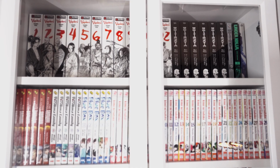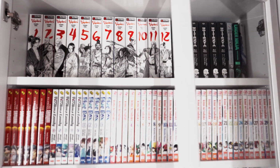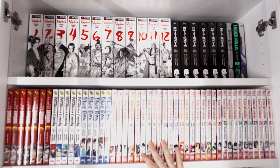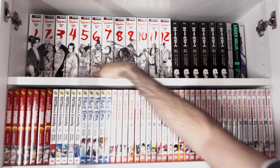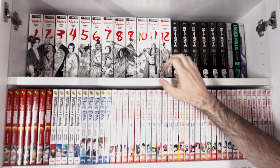Okay folks, let's go ahead and open up these Augsburg doors to see shelf number 5. So Billy number 5, the first 2 shelves on here, we have Vagabond. Man, I love these spines. This is phenomenal. I have not read the series yet.